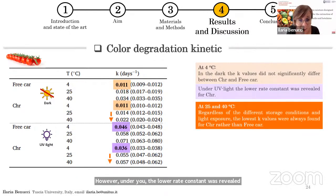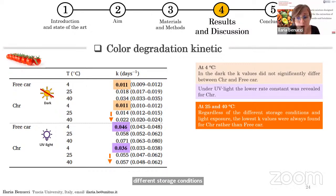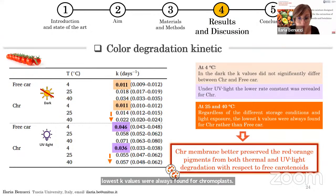And at 25 and 40 degrees Celsius, regardless of the different storage conditions and light exposure, the lowest K values were always found for chromoplasts, thus suggesting that the chromoplast membrane better preserved the red-orange nuance of the pigments from both thermal and UV light degradation with respect to the free pigment recovered by solvent extraction.